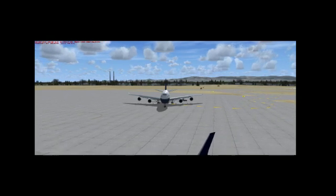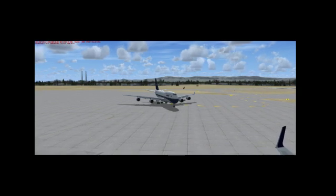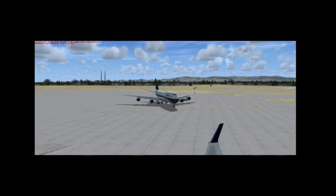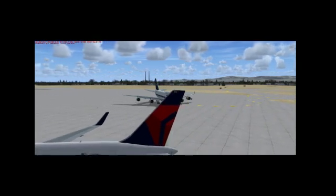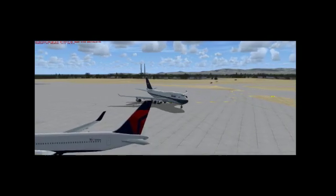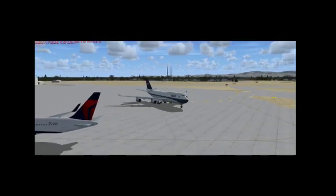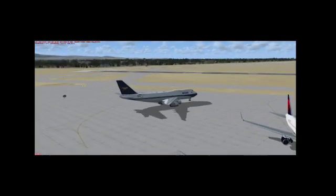And in case of an emergency landing, please... It's easier when you're on like Southwest and you can joke around and do whatever, but when you're in a 747, it's like, oh my gosh. Okay, hang on.